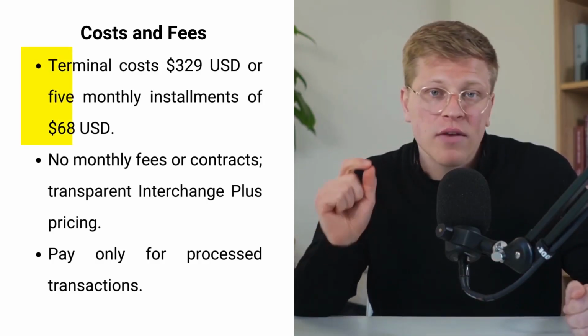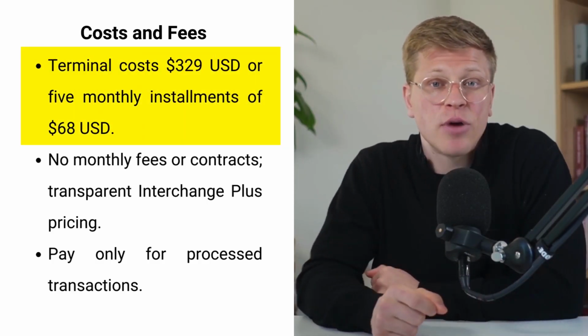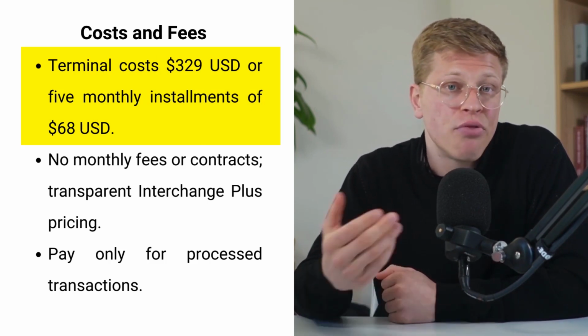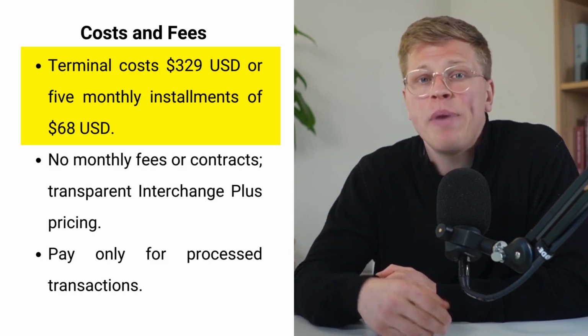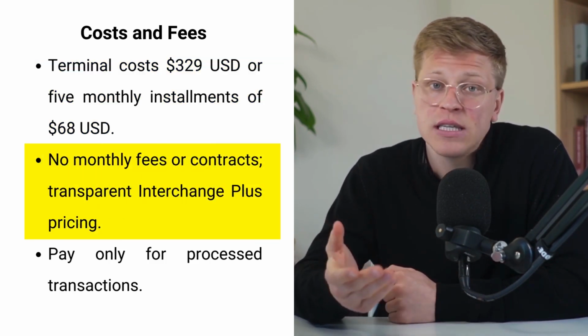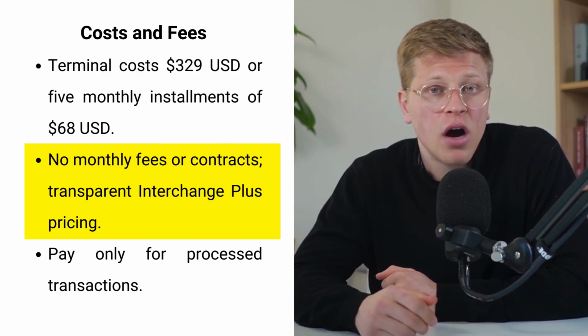Costs and fees. One of the best aspects of the Helcim Smart Terminal is its transparent pricing. You can buy the terminal outright for $329 or pay in 5 monthly installments of $68. Once purchased, you won't have to worry about monthly fees or contracts.